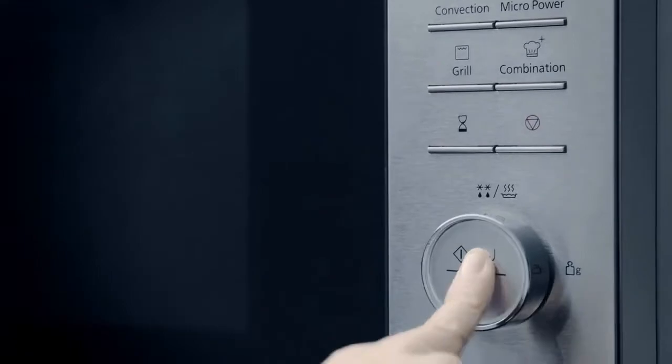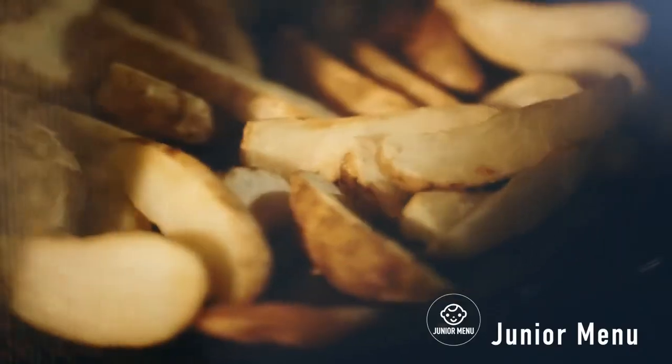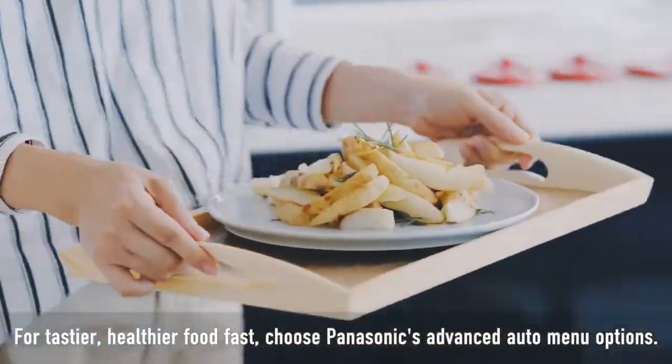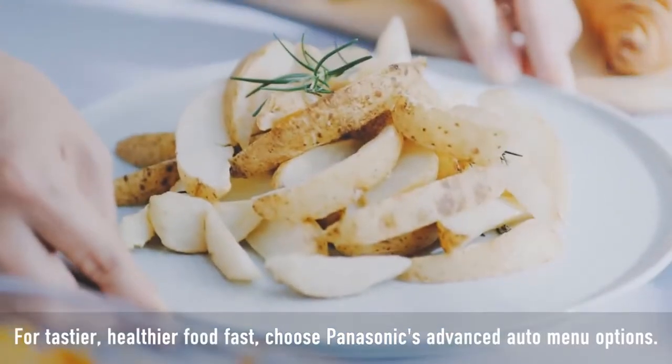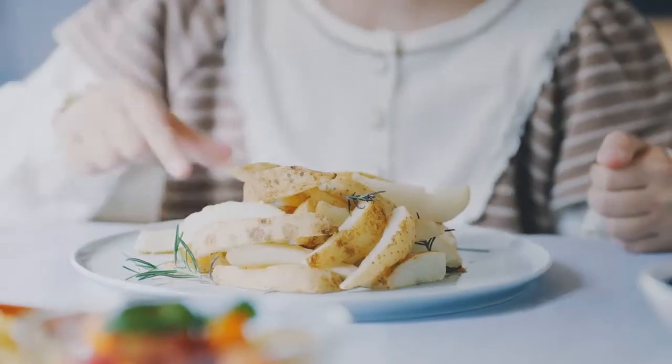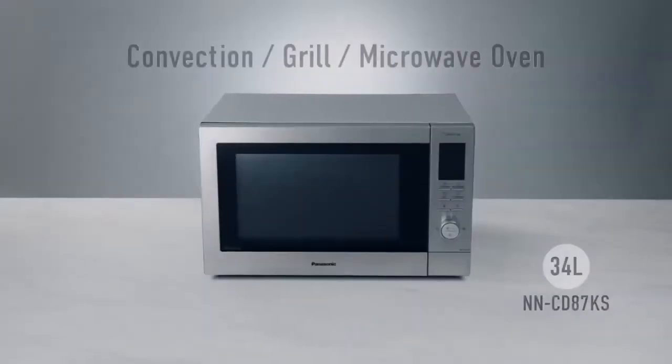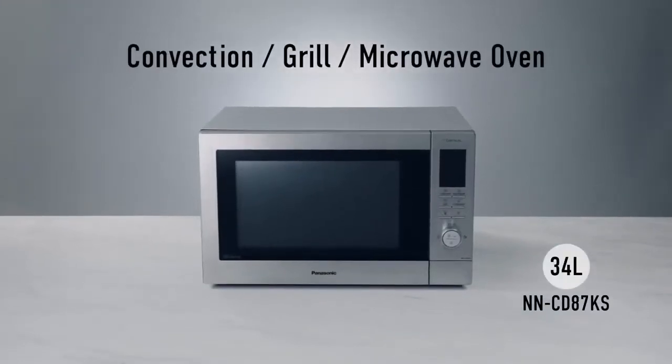We all love French fries, but often they are oily. With Panasonic's Junior Auto Menu, you can make delicious fries with just a tiny fraction of the oil, healthier for the whole family. For tastier, healthier food, fast, choose Panasonic's advanced auto menu options. Family cooking for the 21st century from Panasonic. Panasonic.